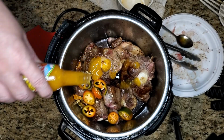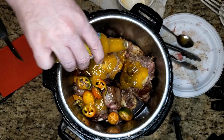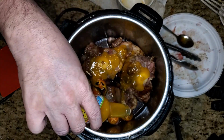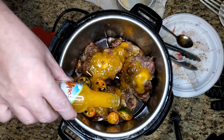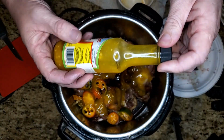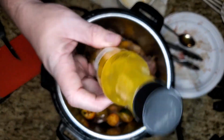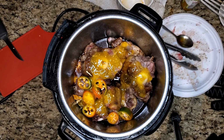This is good. Oh, look at that big glob of it just fell out. Oh man, this smells amazing. I wish y'all could taste this. You're missing out so much right now by not being here. Oh wow, I ended up using like half the bottle. This is going to be amazing.